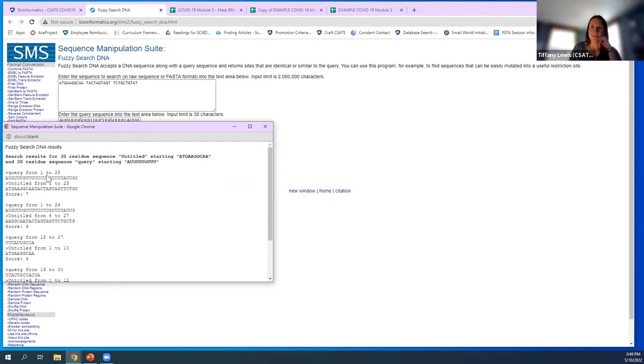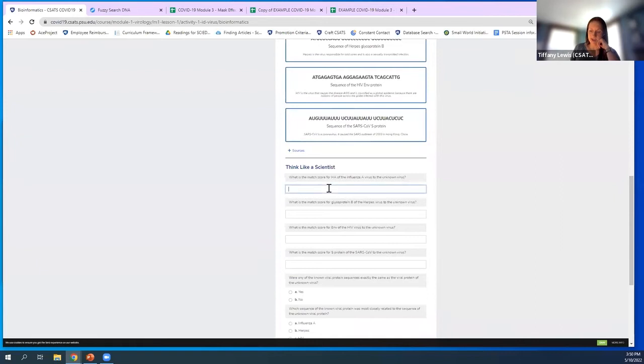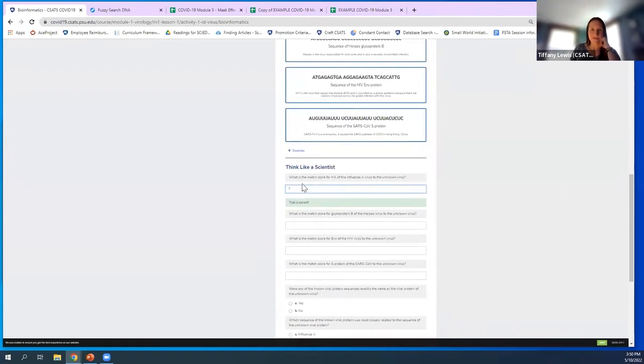That's going to tell us how closely related these two sequences are. So you can take the top score here. From nucleotide 1 to 25, the score is 7. So only 7 of those nucleotides actually match along that sequence. If you come back to this page and scroll down, you'll notice that you have a place to put in this data for the match score. So we saw that it was 7.